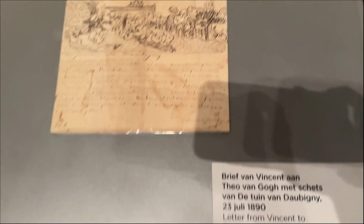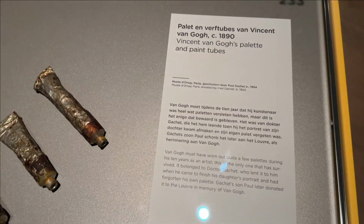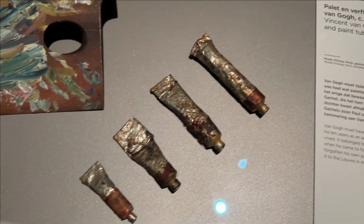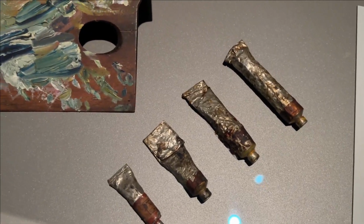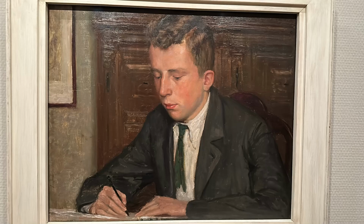And actually Theo van Gogh's son, named after Vincent van Gogh, was going to build this museum years later. So these are the paints and the palettes that Vincent van Gogh used. This is Theo's wife and his little son, and that little son grew up to be Vincent van Gogh, who built this museum, as you can see in this painting.